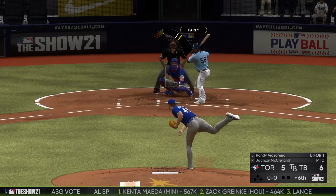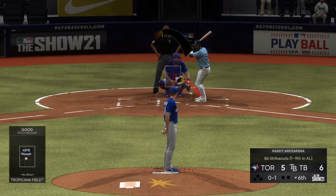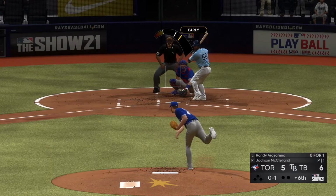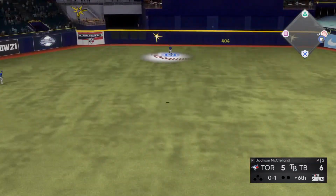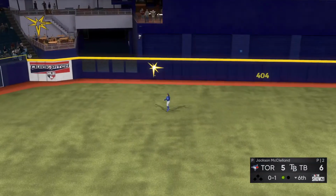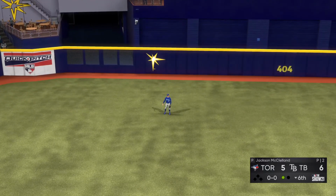Now here's the first offering. Randy Arozarena is in to start things off here as he looks at a called strike. It's 0-1. Designated hitter. You know, a lot of guys don't like to swing at the first pitch. That might be the case with this one right here. Took a wheelhouse fastball, 0-0 center cut. Didn't even give the impression he was swinging.